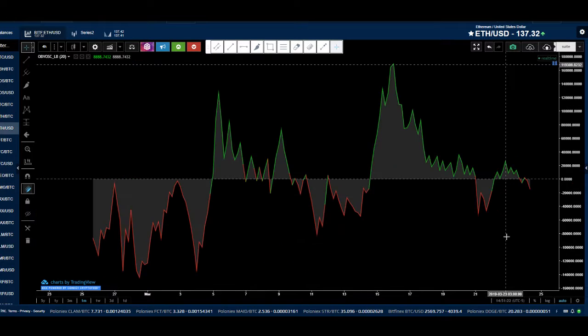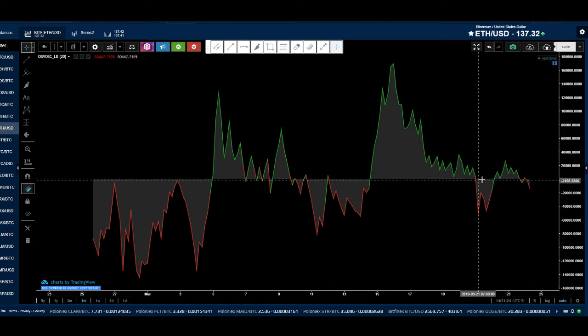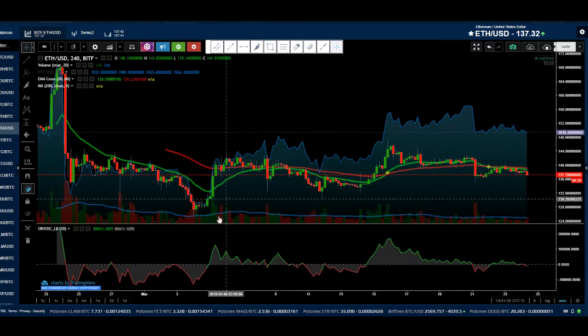And what am I here? Let's double click on this. What I'm looking for is the red before the top. So a positive position, but a red candle coming down. I don't see them quite as much here.